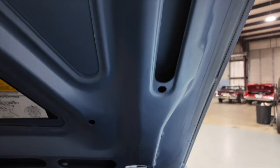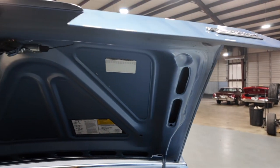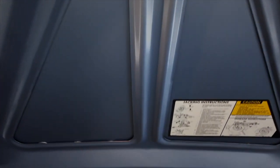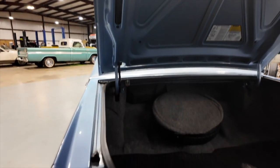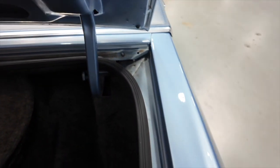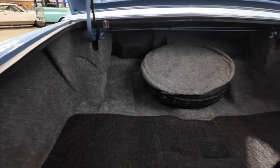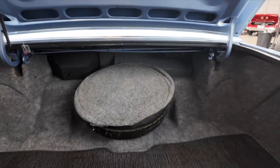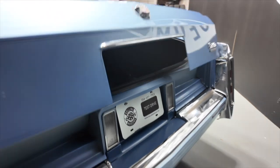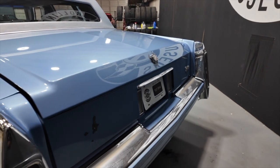Deck lid in good shape. Trunk nice and clean. And the deck lid is automatic latching. You gotta love that feature.